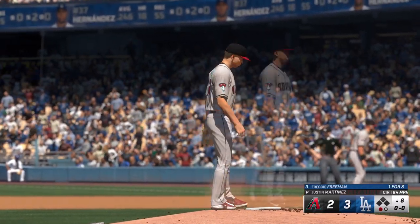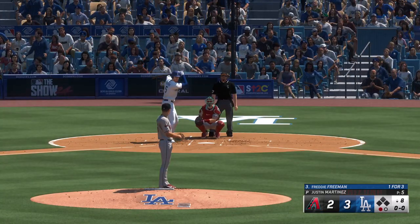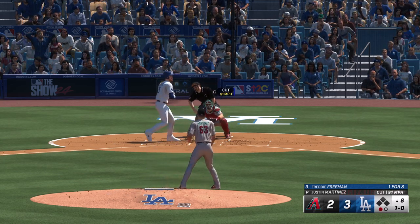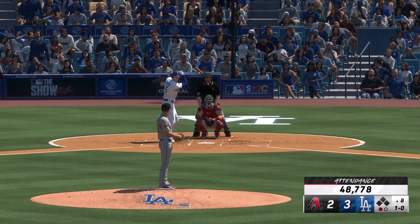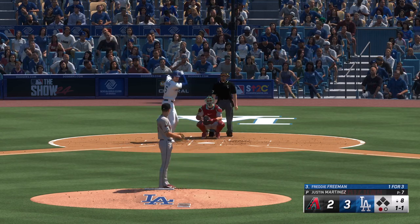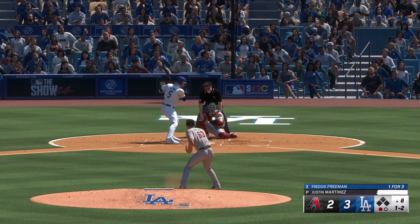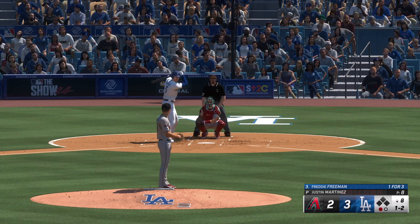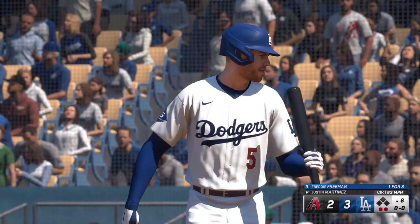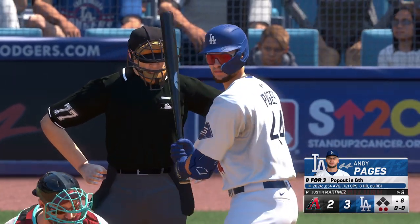That's a strikeout. Freddie Freeman steps to the plate for the Dodgers. Freddie Freeman. And ball one. The wind of the pitch. Edge of the zone for a strike. And the count 1-2. Got him. And two away now. Two outs, bases empty. And next will be the cleanup hitter, Andy Pages.